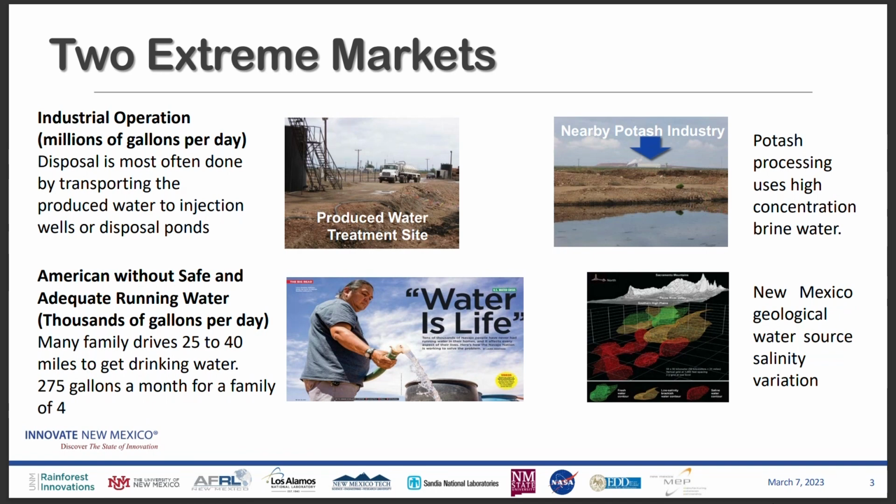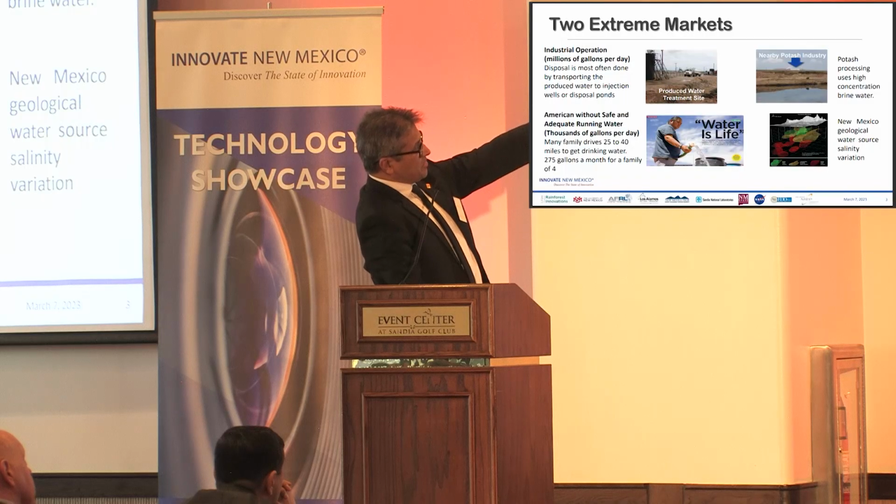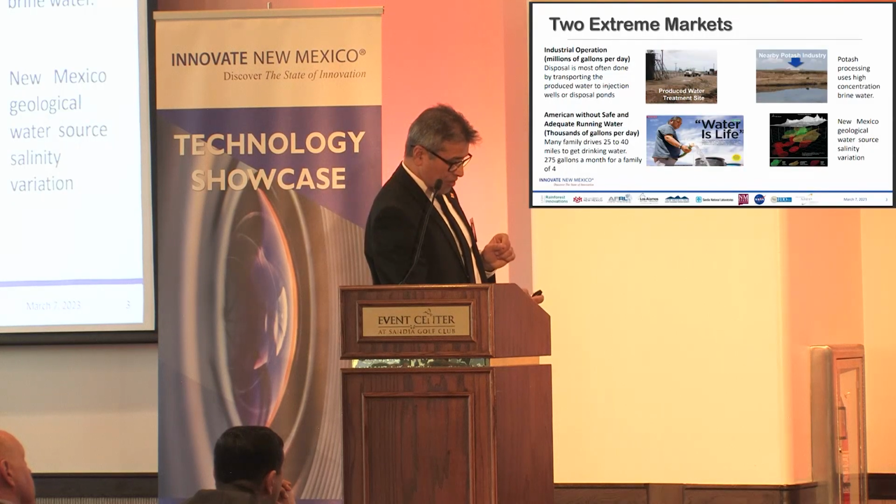Next to this pond is the potash industry. Southeast New Mexico is very famous, number one in the country in the production of K2O potash, and they also use brine solutions in their process. So if we can clean the water to the requirement of the potash industry, then with a pipeline we can just take it there. We don't have to dispose of this good water that they would otherwise use. That is one of the markets we were looking at at that time.